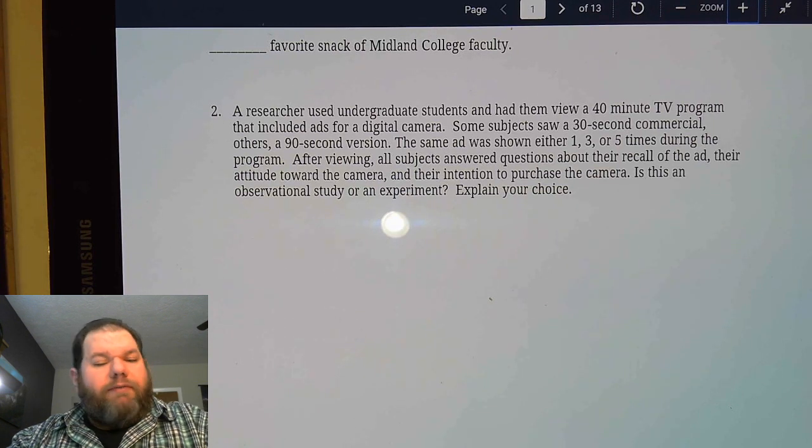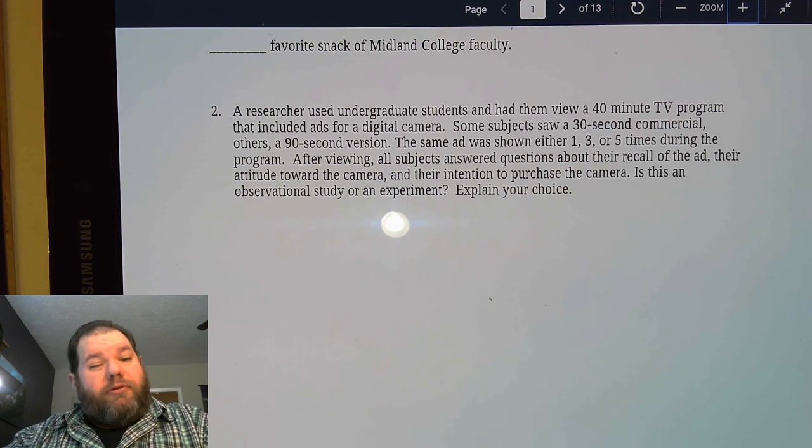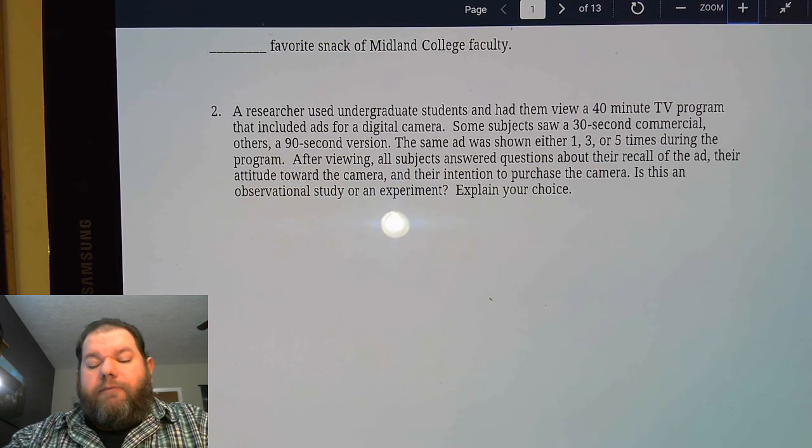Or they could receive different doses of medication. That's more the classic example. But there's a lot of different things that could be considered treatment, so we don't want to dismiss that outright. So this is absolutely an experiment because different treatments are being applied to different people.